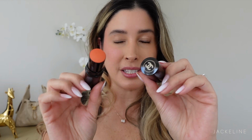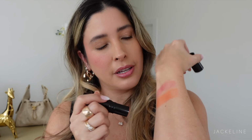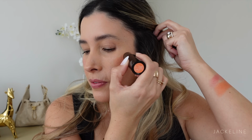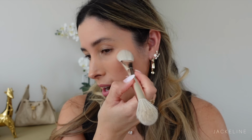Next shade, Reset, and I can tell this has a little bit more shine to it. That's a beautiful orangey tone. Just tap a few dots. Patrick Ta double-ended brush duo that I got during the Sephora sale.